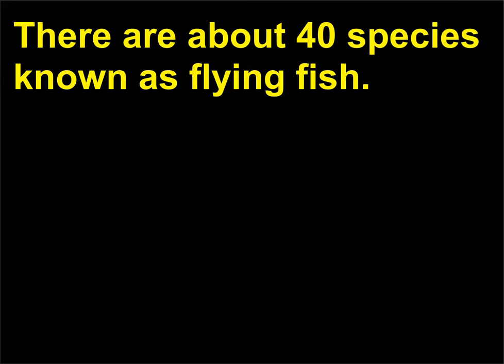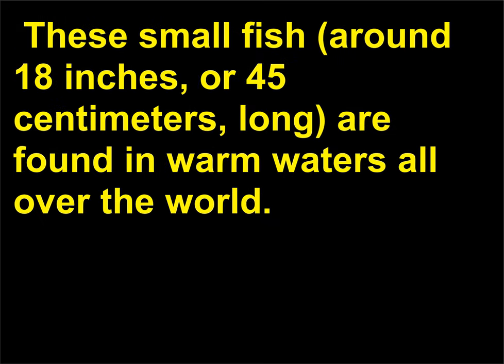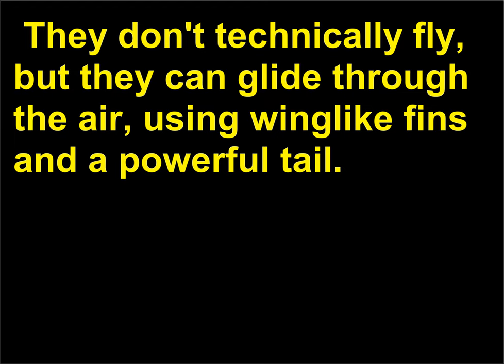Can flying fish really fly? There are about 40 species known as flying fish. These small fish, around 18 inches, or 45 centimeters, long, are found in warm waters all over the world. They don't technically fly, but they can glide through the air, using wing-like fins and a powerful tail.